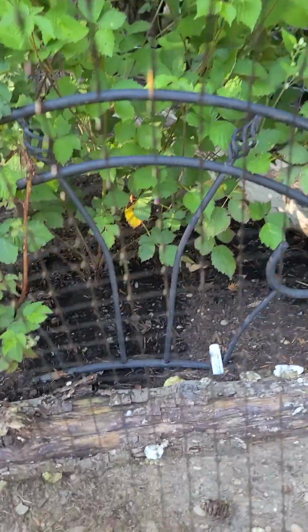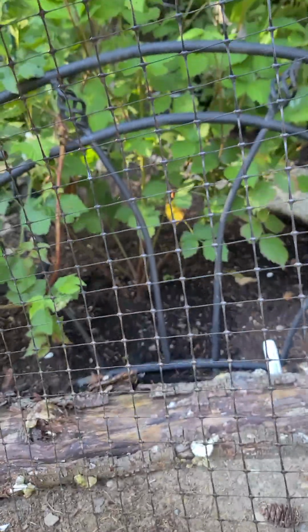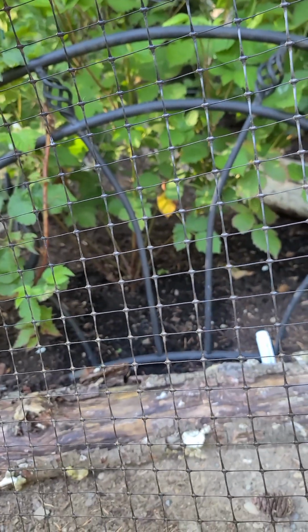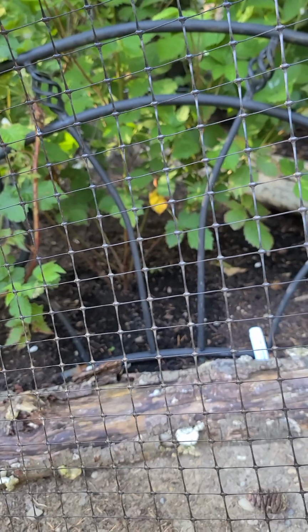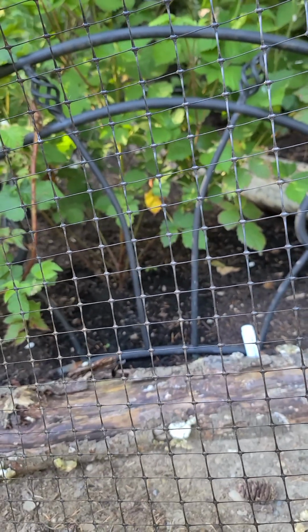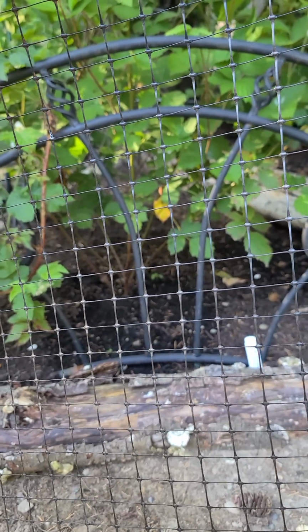This is a thornless boysenberry. It's not producing any new canes this year. I think I put the compost down at a bad time because it got really unusually hot, and the black compost radiated heat. I think it killed the roots that were creating new canes down there. So I'm gonna cut it to the ground, see what happens.